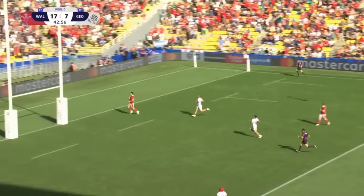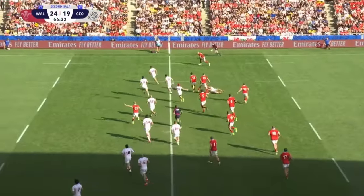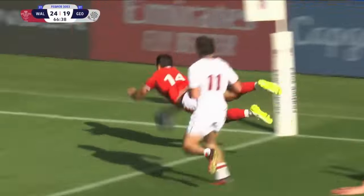A clear run for a Welsh try. His 12th in his career. Wales. George North flips it over the top. Williams stabs over there. Williams, Rees-Zammit flying up on the inside. What a catch! What a kick! What a try!